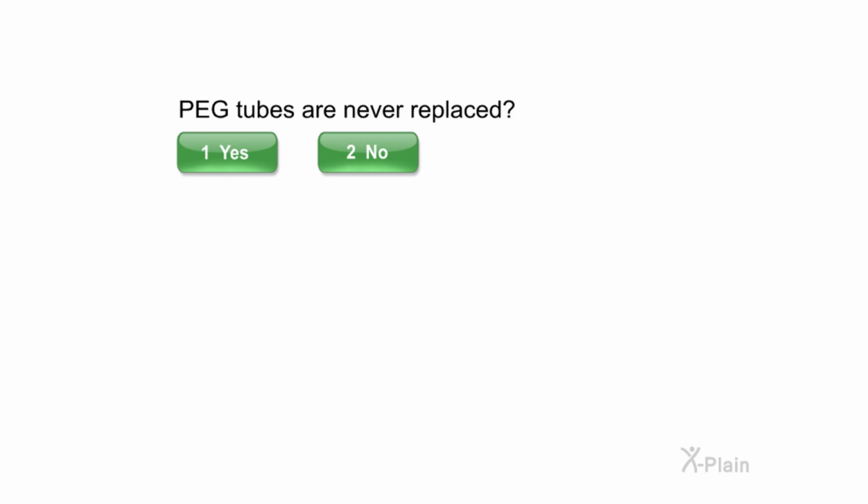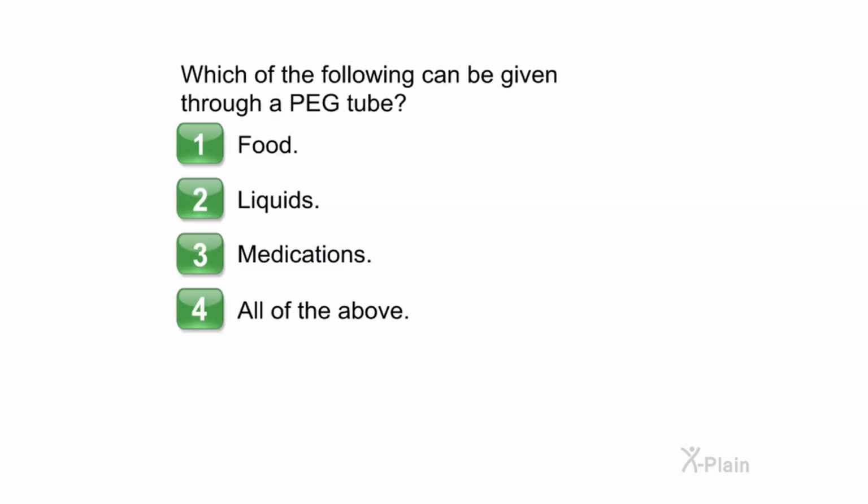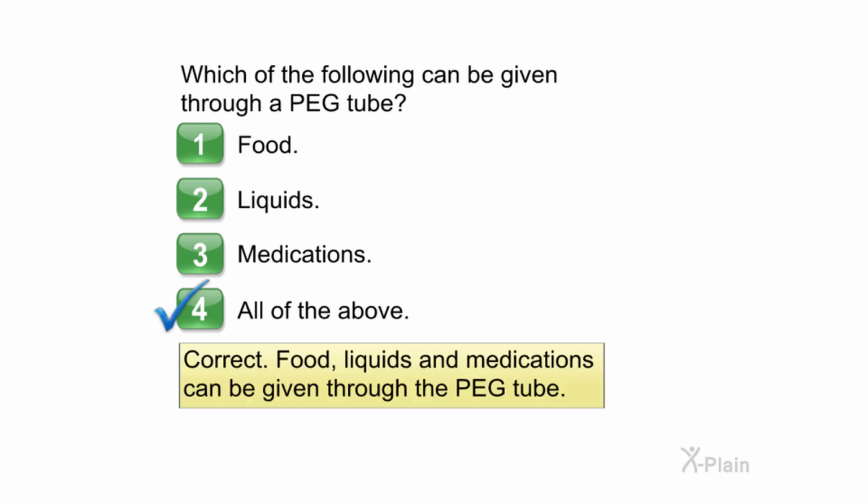PEG tubes are never replaced. Select yes or no. Correct. Though PEG tubes can last for months or years, they eventually need to be replaced. Which of the following can be given through a PEG tube? Choose one of the following options. 1. Food. 2. Liquids. 3. Medications. 4. All of the above. Correct. Food, liquids, and medications can be given through the PEG tube.